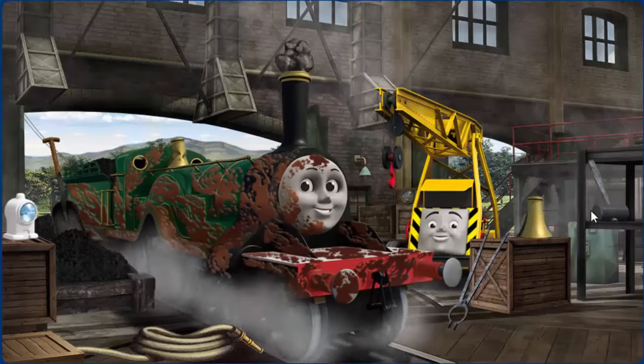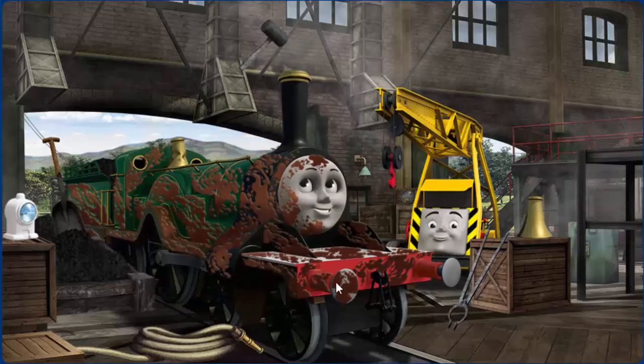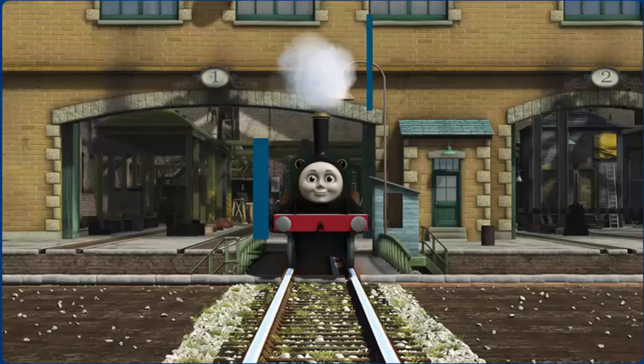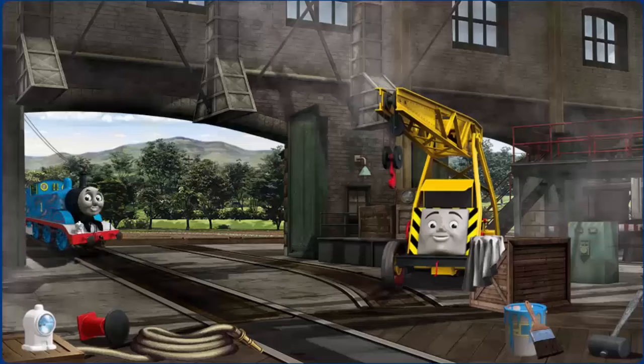Emily is covered with chocolate and her funnel is clogged with rocks. Great job, but there's still more to do. You fixed it! Emily is ready to be really useful again.